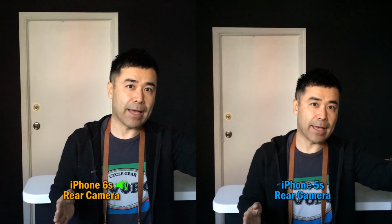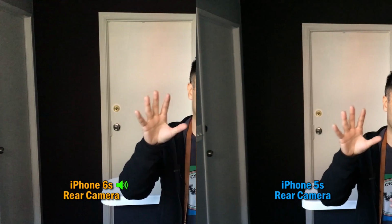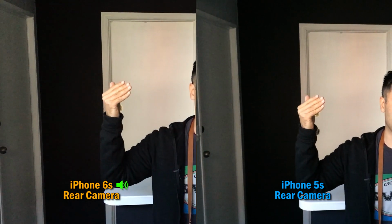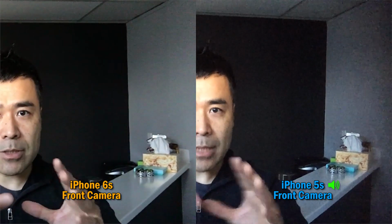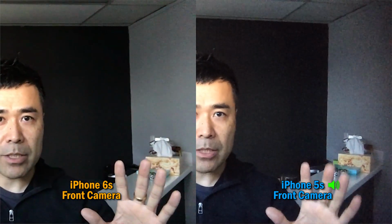Now, this is where we saw a similarity between both the 5S and the 6S: when it comes to low light, neither did a very good job. Both of them didn't do very good. You're better off having an external light source, a little LED plug-in light, so you can even out the lighting. So we saw outdoors, it's fine. Indoors, under low light, it does not look very good.